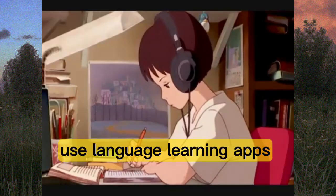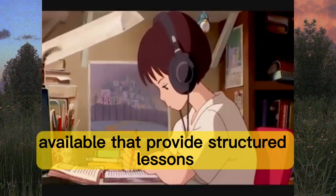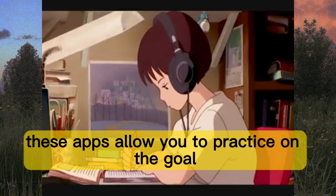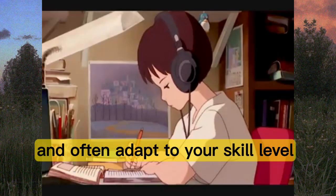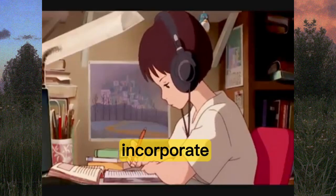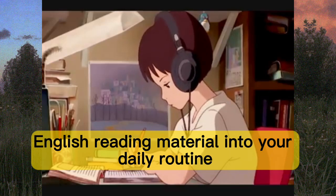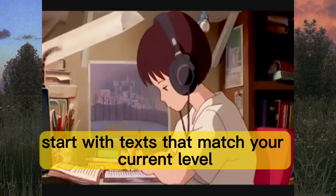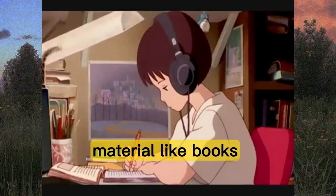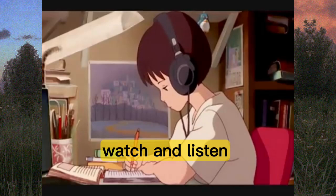Use language learning apps. There are many language learning apps available that provide structured lessons, quizzes, and interactive exercises. These apps allow you to practice on the go and often adapt to your skill level. Read regularly. Incorporate English reading material into your daily routine. Start with texts that match your current level and progressively challenge yourself with more complex material like books, news articles, and literature. Watch and listen.